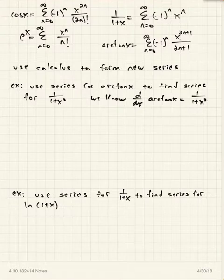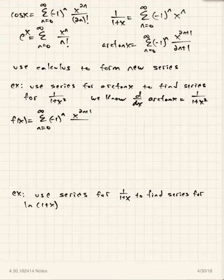So let's see if we can do that. Notice you can actually do this in the sigma notation if you so chose. This is the sum as n goes from 0 to infinity of -1 to the n. That's just a constant. It's either a positive 1 or a negative 1. So when you differentiate, that won't change. What changes is this variable expression. So here's our function, x to the 2n plus 1 over 2n plus 1.